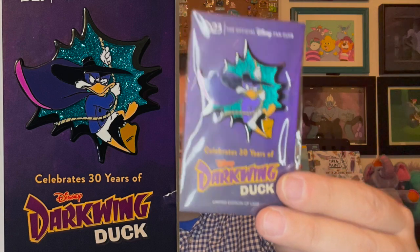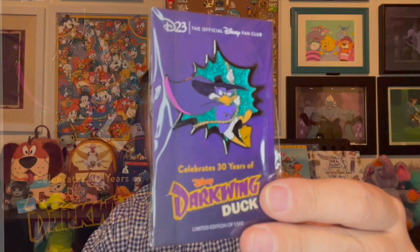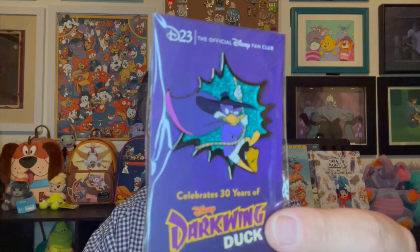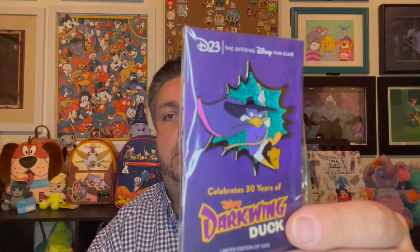All right, moving along. I missed this on the D23 exclusive buys when it first came out. I think I had just joined D23 and wasn't really aware of how to be in the loop on those things. But it's the Darkwing Duck. Is it the 30th anniversary? Yeah. Celebrating 30 years of Darkwing Duck. I love the glittery elements in the POW symbol and him swinging in on the cape. I did buy this off of eBay, but I bought it at cost. Shop Disney was selling it at, which is what I would have paid for it anyway. And it was free shipping, so I bit the bullet on that.